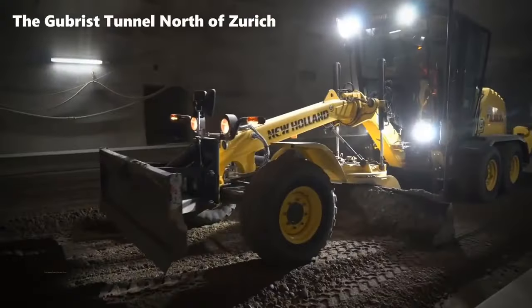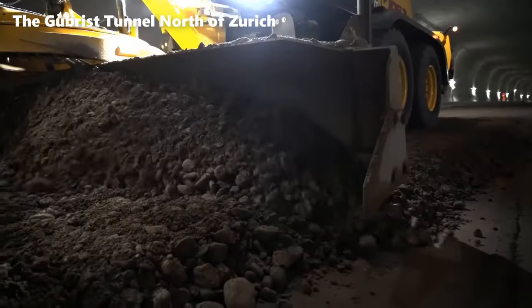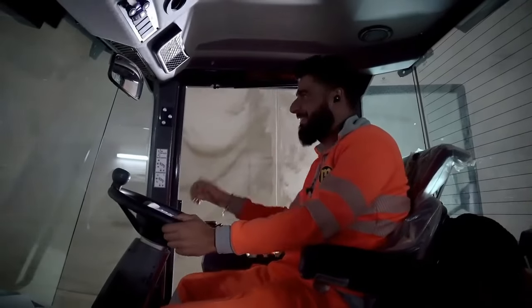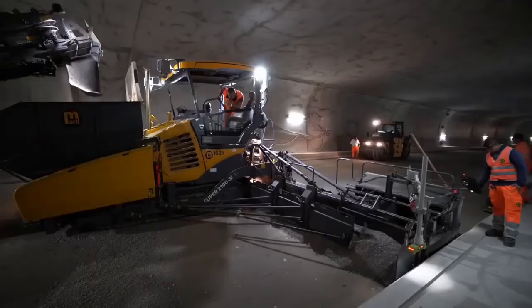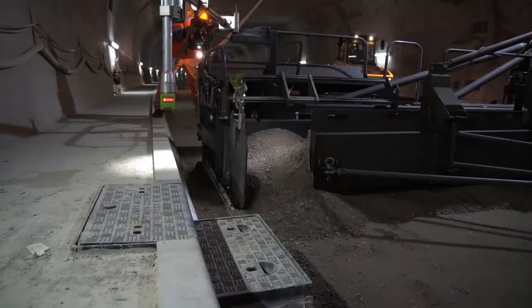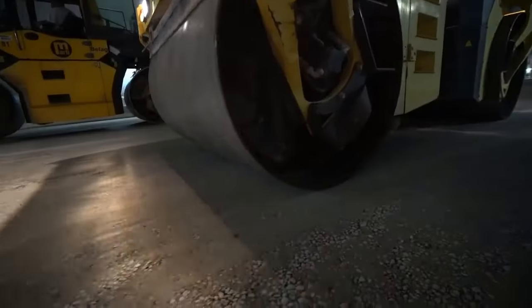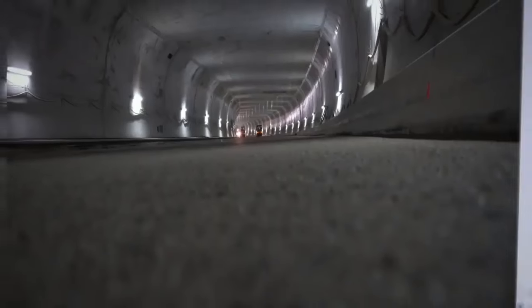Switzerland, renowned for its precision and innovation, boasts the Gubrist Tunnel as a testament to its prowess in infrastructure development. Situated north of Zurich, the Gubrist Tunnel stands as a pivotal component of Swiss transportation infrastructure, exemplifying meticulous planning, cutting-edge technology, and skilled execution. Stretching across a distance of 3 kilometers, the Gubrist Tunnel, with its 2 lanes, holds the responsibility of mitigating a significant portion, 25% to be precise, of traffic congestion hours on Swiss highways.